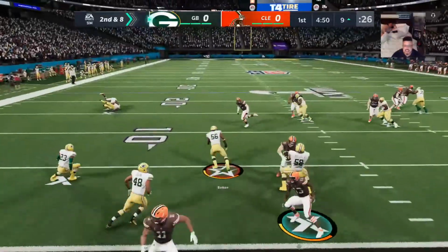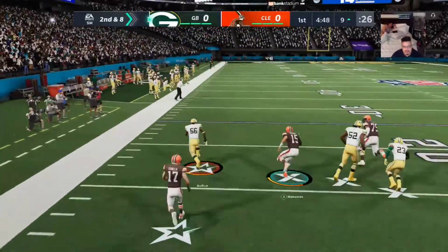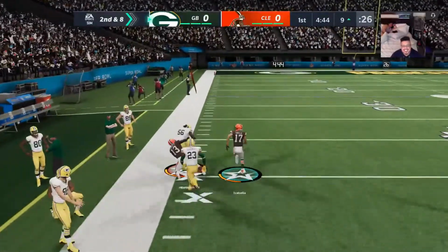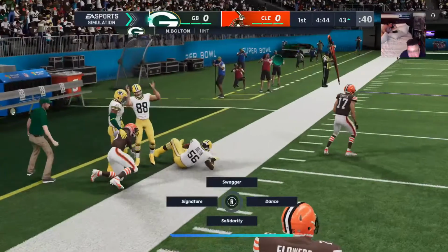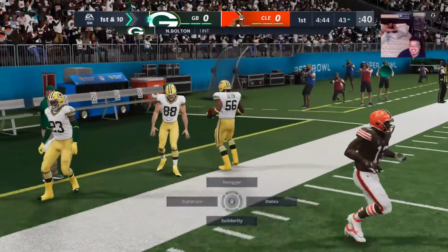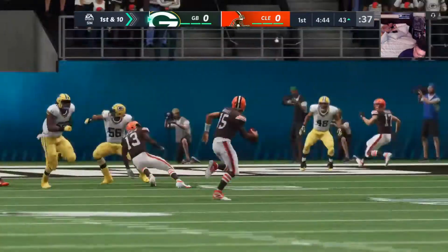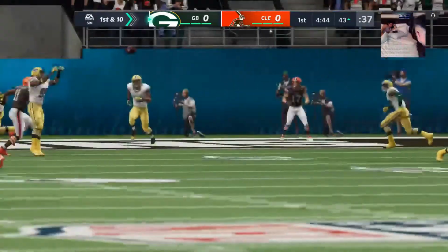Oh, you saw that one coming. It's intercepted, throwing back across his body. Picked off inside the 5. He's at the 50. I think that interception happened for 2 reasons. Quarterback gets outside the pocket and panics a little bit, and the receiver doesn't make sure he's absolutely in an open spot. So there's a guy lurking, took the ball from him.